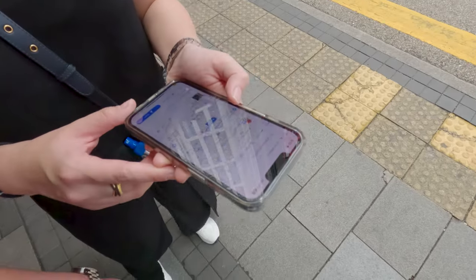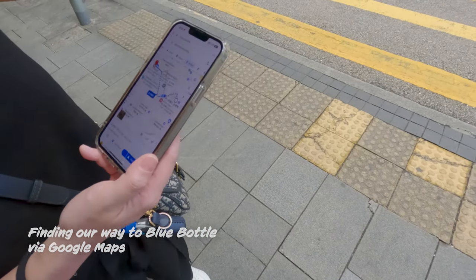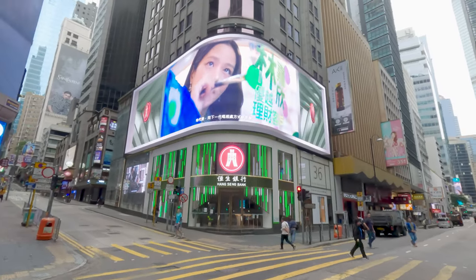We're here at Central Station. Punta lang kami ng Blue Bottle to grab coffee. So, ganun. So, we'll go up and then turn right? Yes. Ang ganda dito sa BGC.